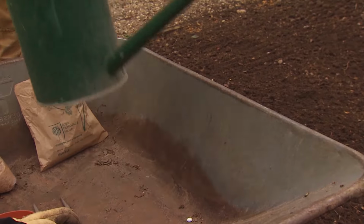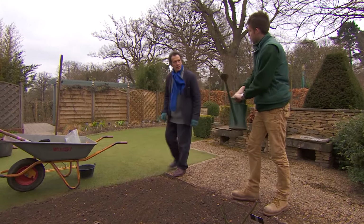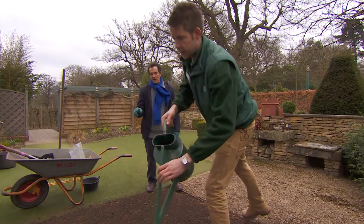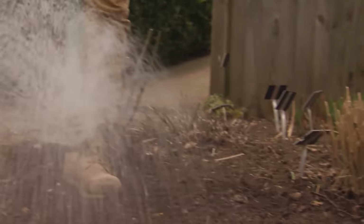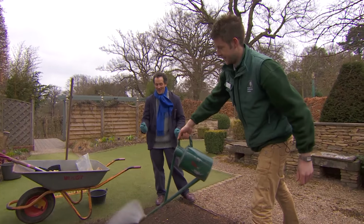And one last thing. Water. And really just in the first few months while this is germinating, just to ensure the ground doesn't completely dry out. And with a little bit of warmth, these will be germinating in weeks, won't they? They will. Yeah. We hope for that warmth. I'd give anything for that warmth.